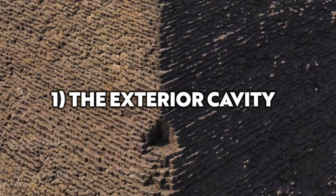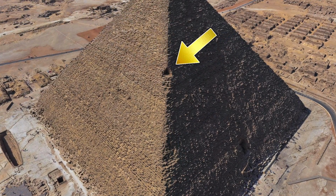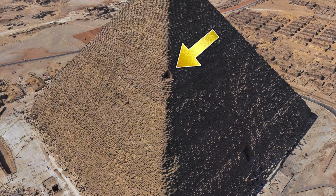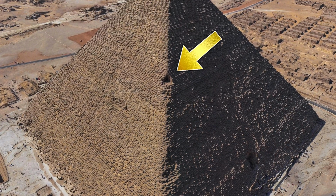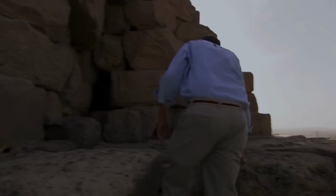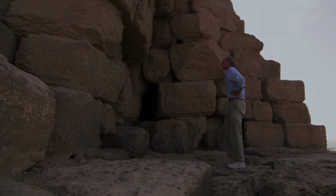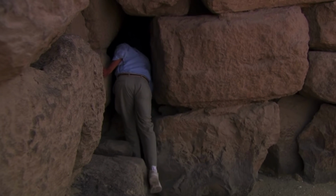Number 1. The exterior cavity. On the northeastern edge of the Great Pyramid is this strange platform, and it leads to a crude entrance into the pyramid, like a cave. A number of years ago, Egyptologist Bob Brier went inside, and what he found was shown in the TV documentary titled The Khufu Pyramid Revealed.